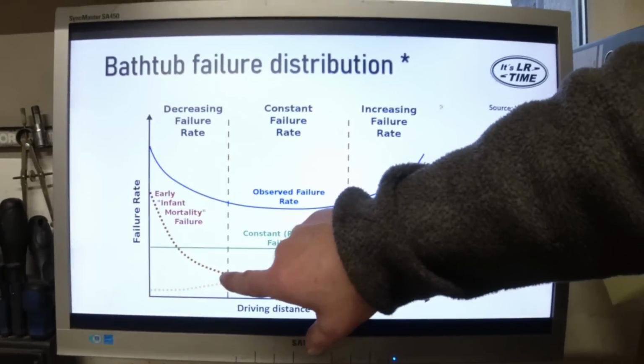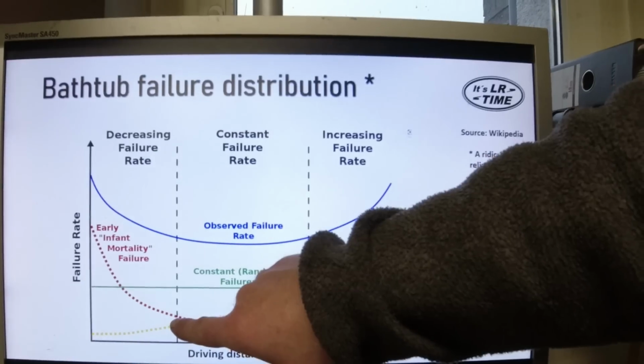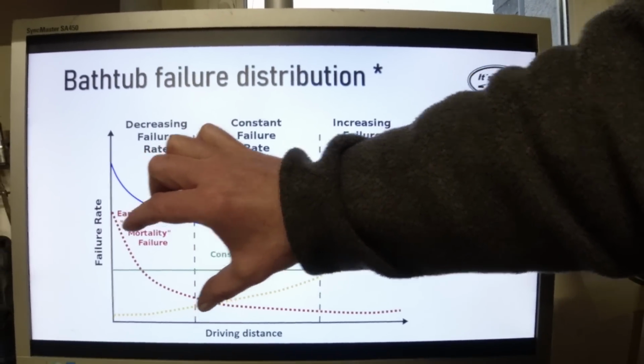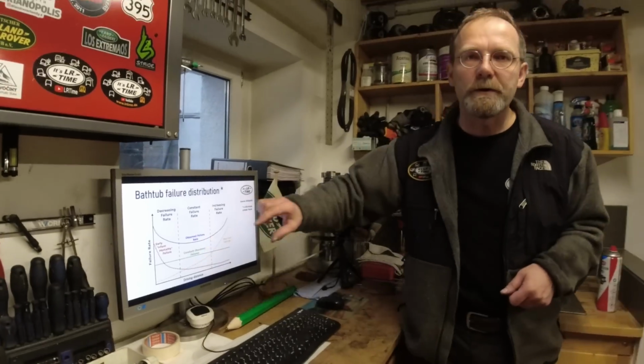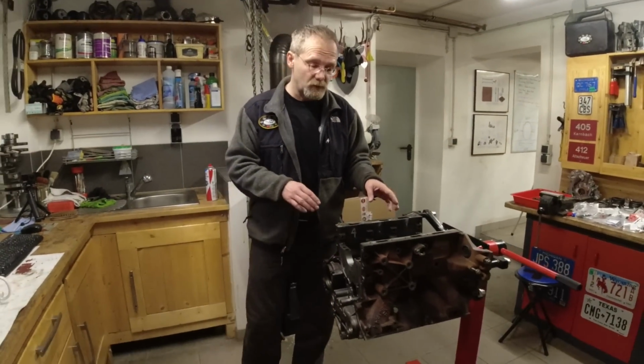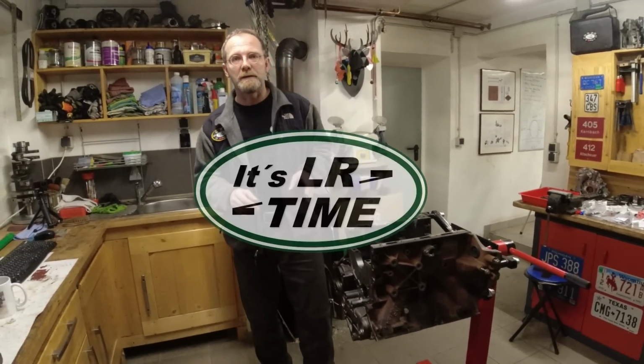I'm right here. I'm just past this point. If I would replace my timing chain, I would introduce that section right here in my engine. I don't want to do that. At 64,000 kilometers, that timing chain is going to have another 200,000 kilometers of life in it.